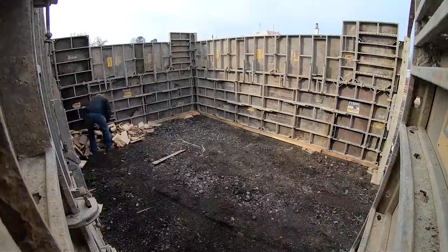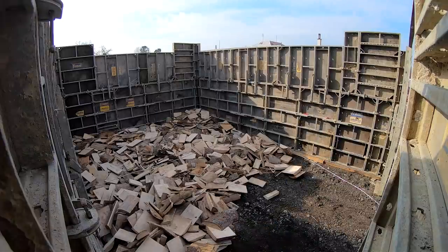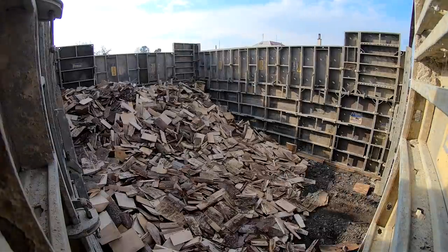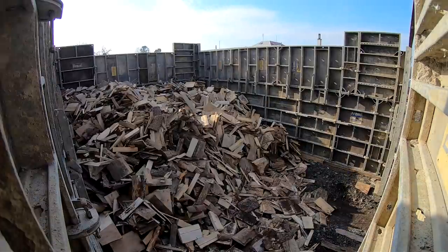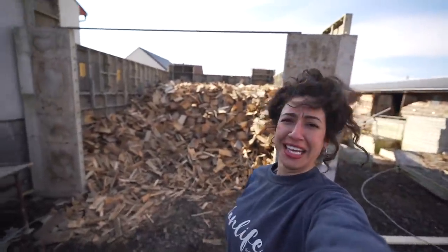If you're like me, you're probably thinking, holy moly, that is a lot of firewood, and it certainly is. The plan, of course, is for this collection to last us many seasons to come, to completely heat up the workshop during the winter months. Look how massive that is.